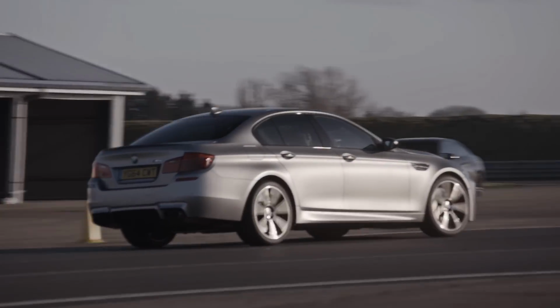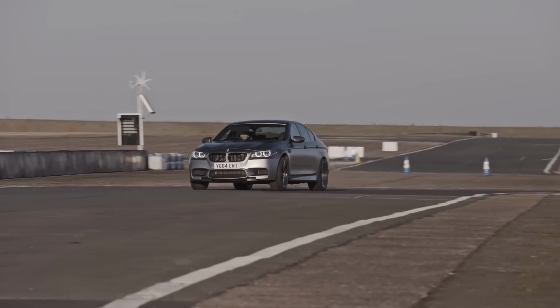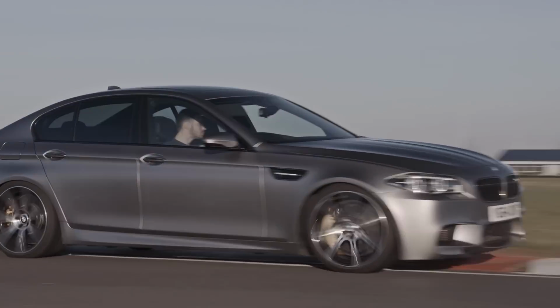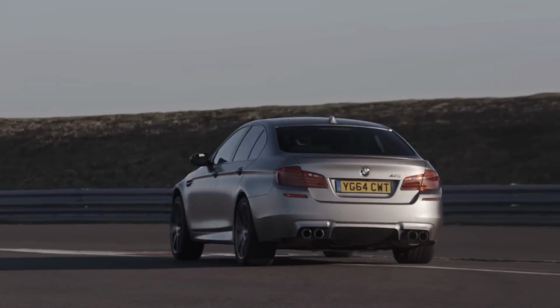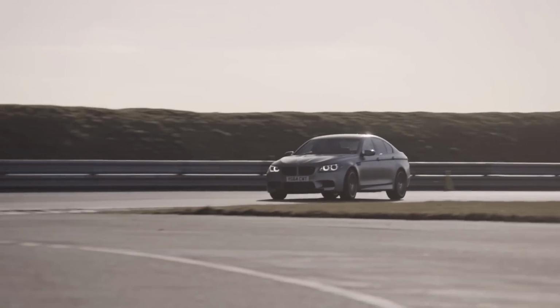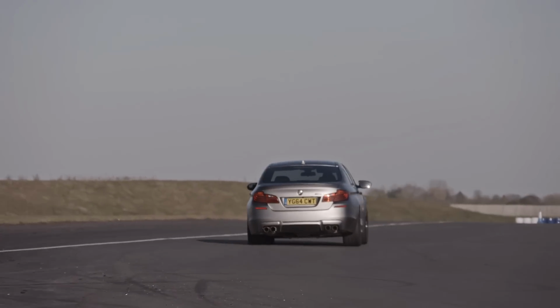We've got this really tight little complex here where you have to be neat, and it leads onto the first of two really long straights. And this M5, 600 horsepower, it's mighty down these straights. It's so fast. It's a good job we've got these carbon ceramic brakes. We need them here. This car's so heavy, it's so fast. We need brakes that can put up with a proper hammering. If we were on cast iron rotors here, I think we'd just melt them in no time at all.